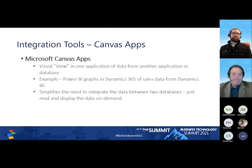And with the Canvas apps, you get a lot of the same connections you have in Power Automate. So you're not limited to only data from Business Central. You can pull data from SharePoint. I think they've got Salesforce and all sorts of other third-party connectors you can use to pull data in.